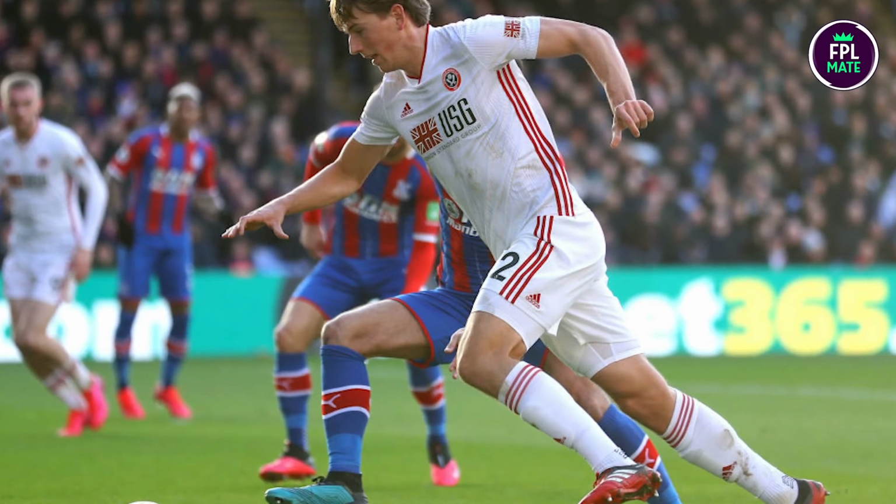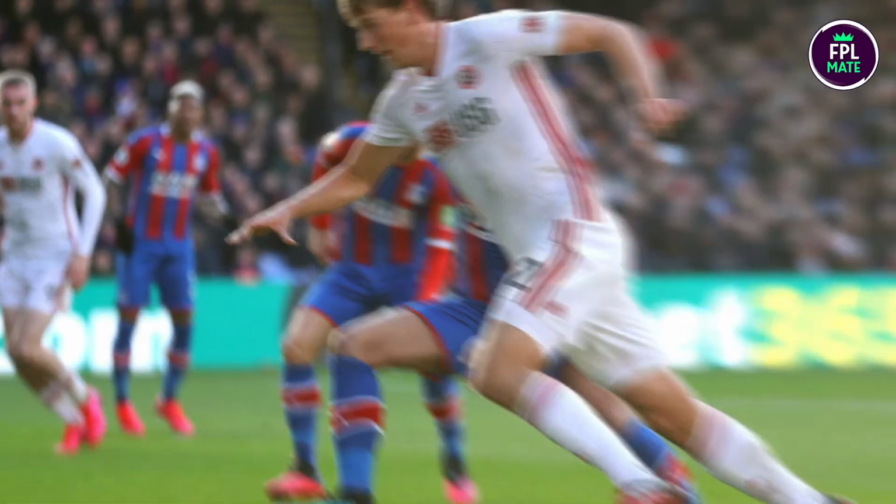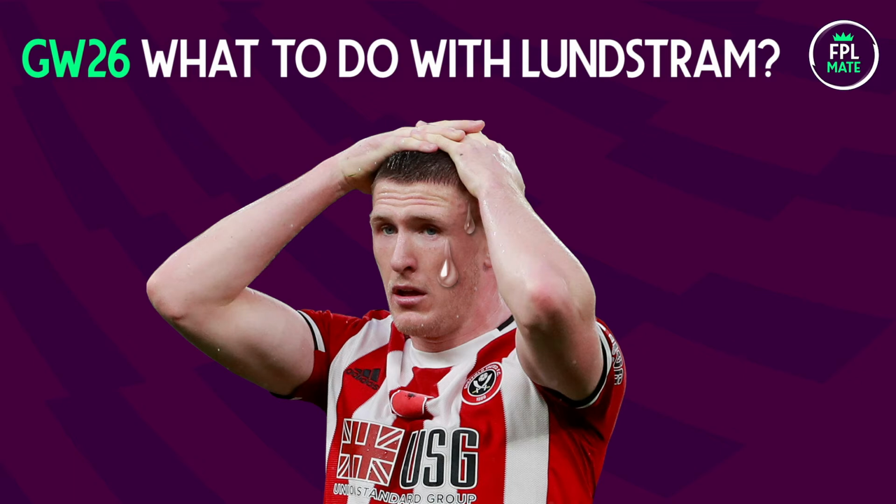It could be that Lundstram is rotated in for games where Sheffield want to go for it rather than sit back and defend, but even that's a controversial statement when speaking about Sheffield. They are a team that likes to defend, and I think it's pretty clear now that Lundstram is no longer a player who will be playing every week, so you just can't depend on him in the same way as you could before. And if he's your only Sheffield United defender, that's not really a great thing.